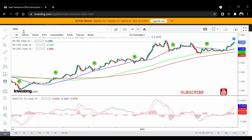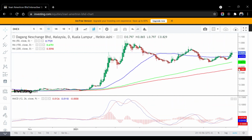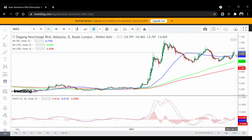Let's look at the next. Still the recent hot stock. You can see momentum is still okay. Let's look at the moving average first. The moving average is now starting to go flat here, but anyway, 50 days is above 150, and 150 is above 200. This is the Heikin Ashi. You can see it's still bullish, as I shared previously. MACD is still having momentum here, still on the positive side.